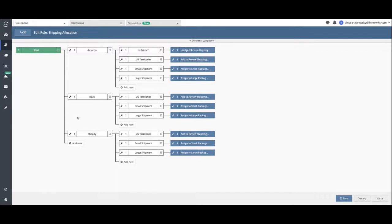Cool. So that's a lot about the rules engine. And that's not everything. The rules engine can do quite a bit of different things. And we've got some good documentation around the rules engine capabilities, what some of the properties are that they can look for, some of the components within orders, or even at the item level that the rules engine can analyze, look at, and then make decisions upon and take actions upon as well.